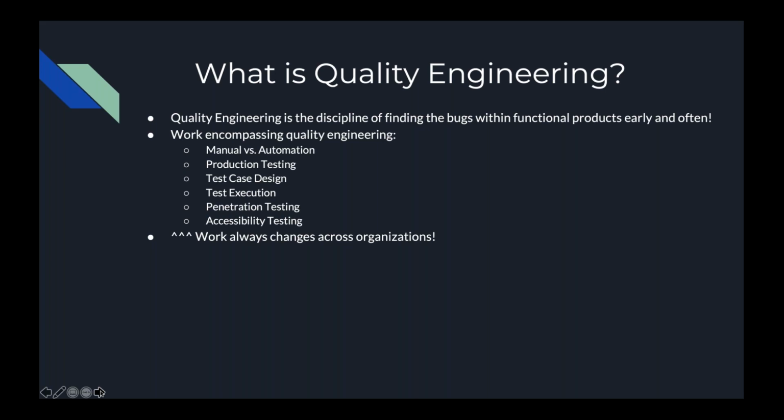You also have your production testing. With this, you could have manual production tests running. For example, you have a login for your production application. You log in to a test account and verify that things are working before you push that code to production. And then there's the test case design aspect to it. You're developing all these scenarios, coming up with the test cases, the scenario outlines, and so forth. You have your test execution, which is the actual implementation of your tests and what you've designed into QA environments, testing environments, and eventually your production environments.